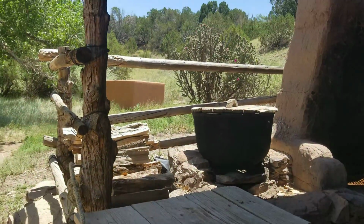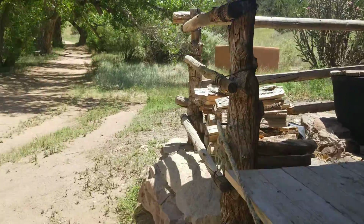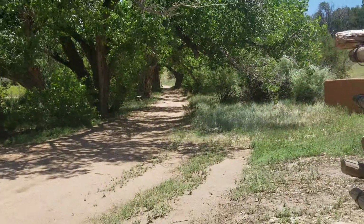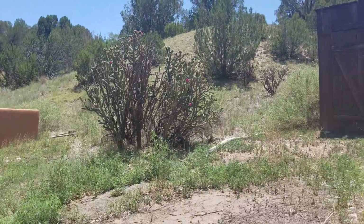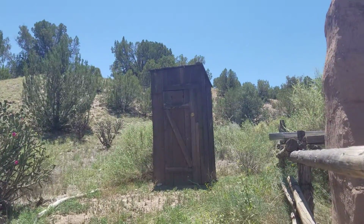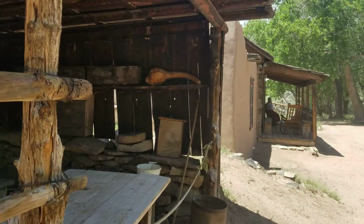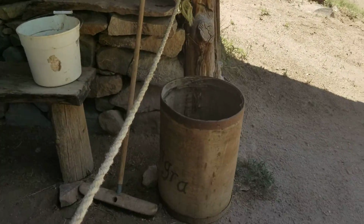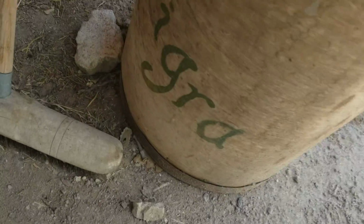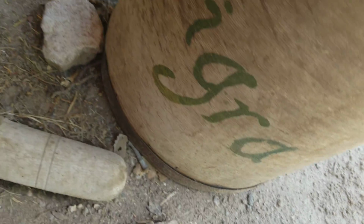Okay, folks. Well, this is probably as far as I'm going to go. It's been a walk over here, but it really hasn't been tiring. Is that an old outhouse or something? I don't know. What does this say? I just want to check that out. I don't know what this says.